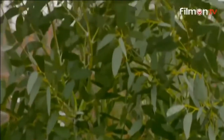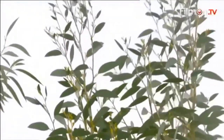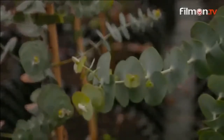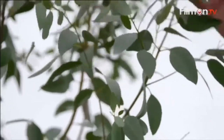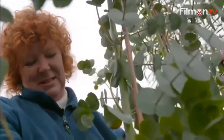Eucalyptus is the most planted tree on the planet. There's actually over 800 species, mainly come out of the Antipodes. There isn't a day goes by when you don't handle something that's been made using eucalyptus. Kitchen roll, newspaper print, cosmetics, cleaning fluids. It's such a versatile plant, and that's one of the reasons that I like it so much.